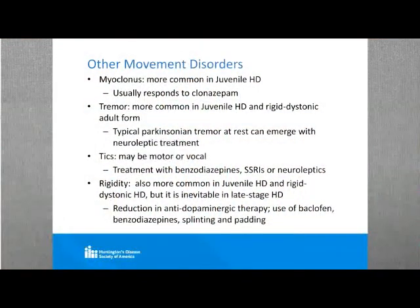Other movement disorders can also appear in Huntington's disease. Myoclonus and tremor are common in juvenile Huntington's disease. Myoclonus consists of brief, shock-like movements that affect the limbs or the trunk. Tremor is more rhythmic and oscillatory. Myoclonus can be effectively treated with clonazepam and benzodiazepines. Tremor can be treated by using anti-Parkinsonian drugs, but it's important to recognize that tremor can also emerge as a side effect of neuroleptic treatment. In those cases, neuroleptic treatment will need to be reduced.